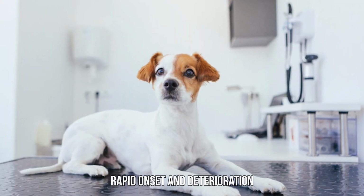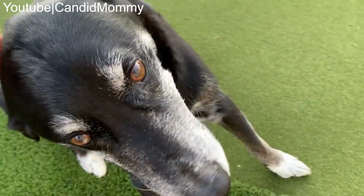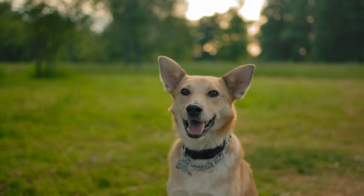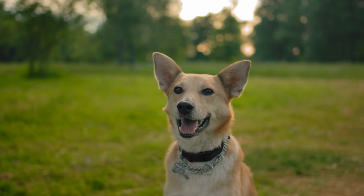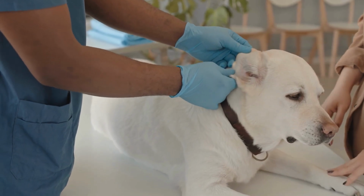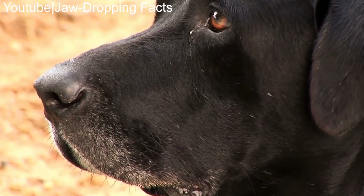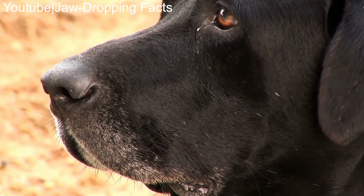Rapid onset of deterioration. One of the most alarming aspects of bloat is how quickly it can develop and escalate. A dog that appears perfectly healthy one moment can suddenly show severe symptoms the next. This rapid onset is a significant factor in why early recognition and intervention is critical.